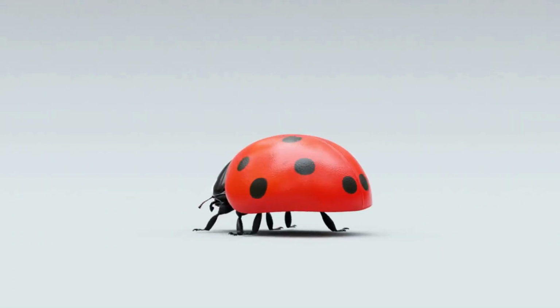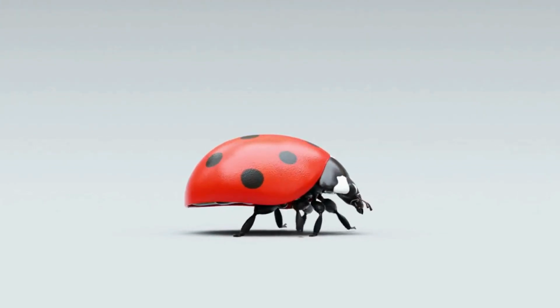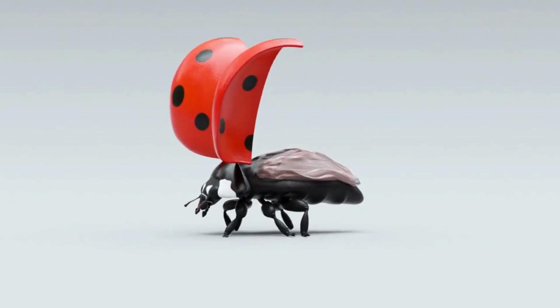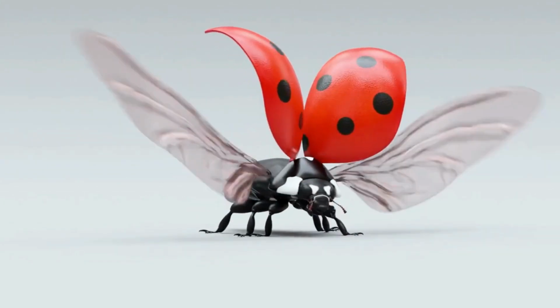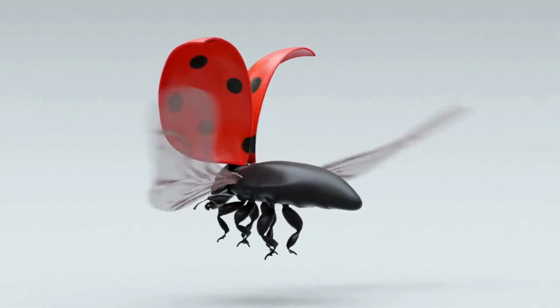The first of their powers is flight. Despite their tiny size, ladybugs are skilled aviators. Their wings flap at an impressive speed of up to 85 times per second. That's faster than a hummingbird. With the ability to fly, ladybugs can travel up to 100 miles for food, or to find a mate.